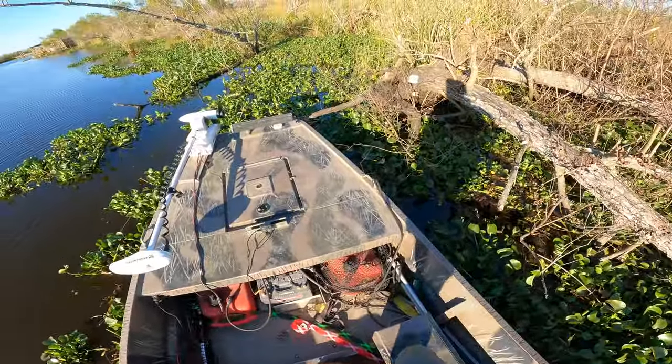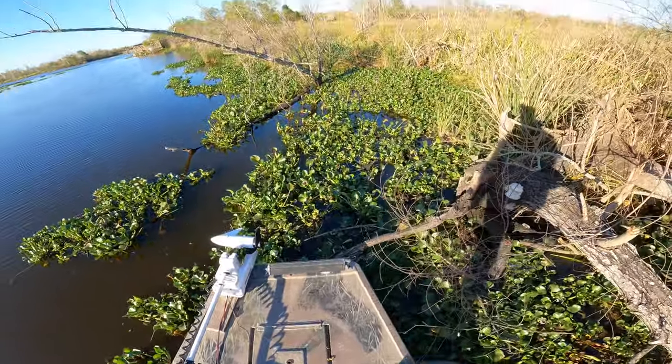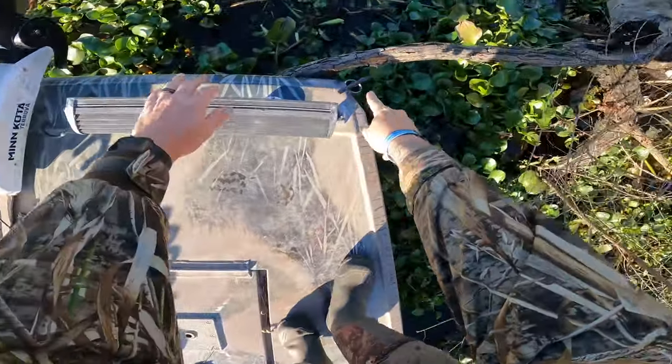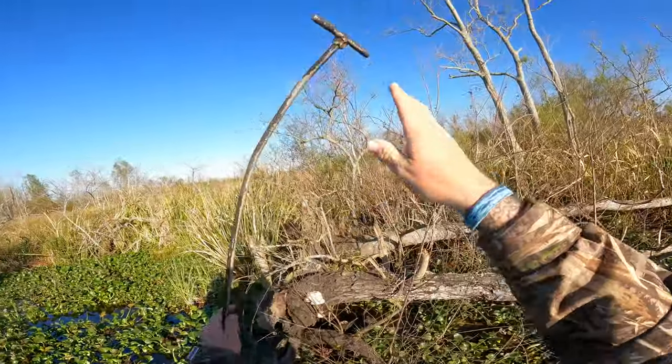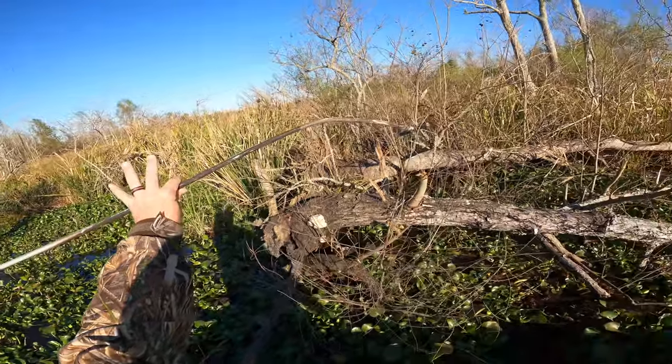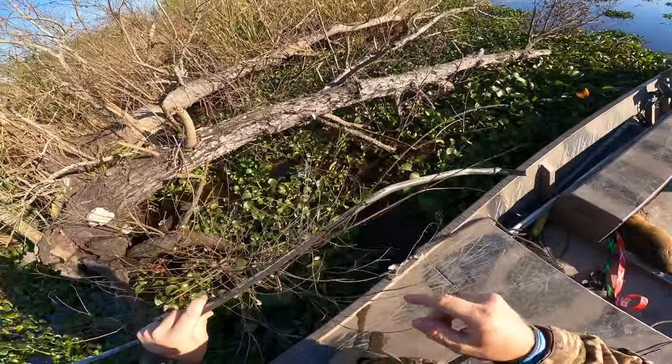All right, one more time. I was about to head back and then I just looked right across the bayou and I seen some more, but let me show you something. Look what I did, y'all. Bruh. Look at this. That rod was with us the whole way back like that. Kind of got a little bent.